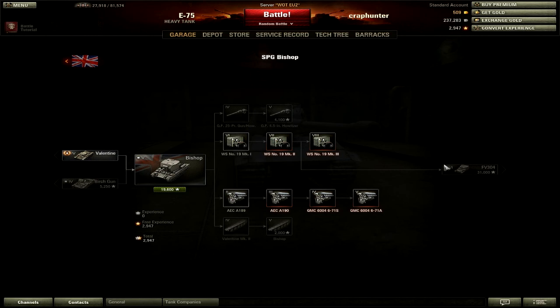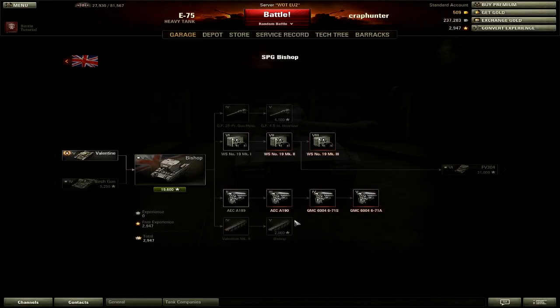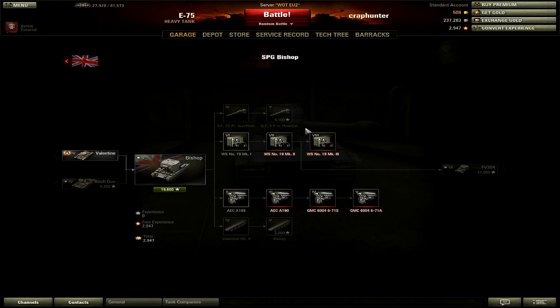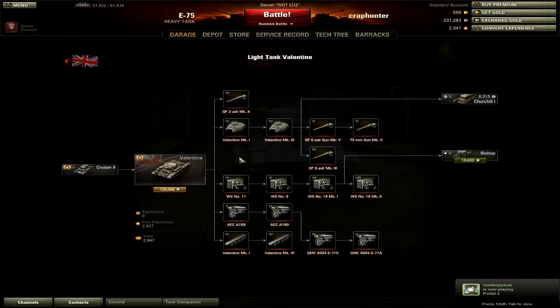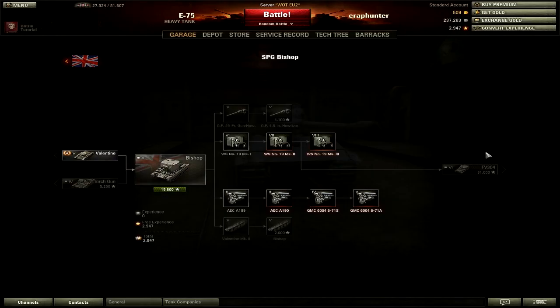Once again, it would appear that the birch gun... No, actually you have to research it, so you'd have to research the treads, then the Bishop, but once you've got that, you're sorted. Right, cool. Here's something which is intriguing. You can actually go from the Valentine all the way down to the Bishop.